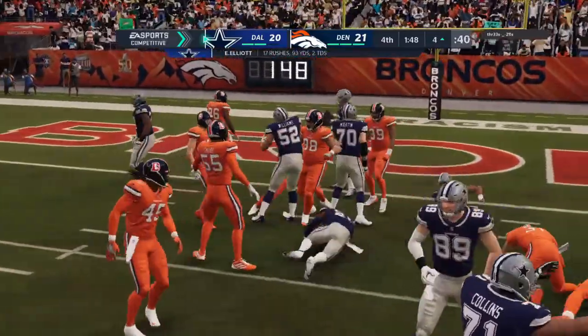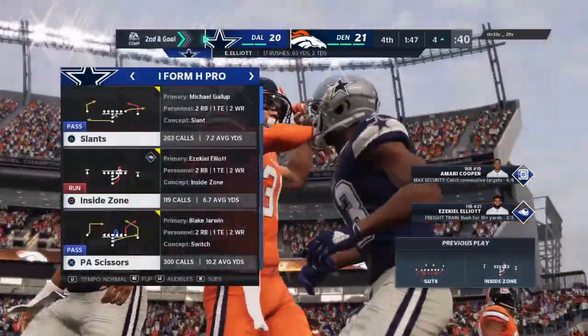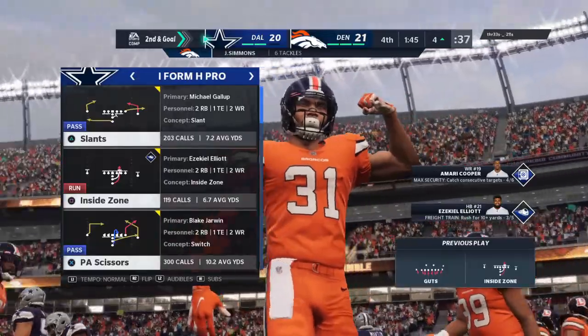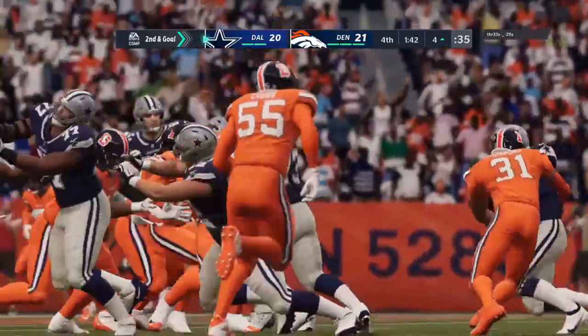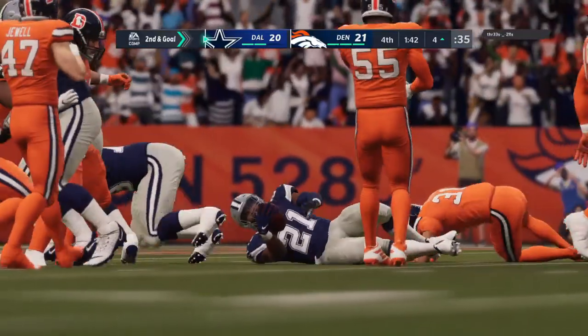This one will wind up with him losing yardage back to the 4-yard line. That sends him 2 yards in the wrong direction and leads to 2nd down. Brings up 2nd and goal at the 4-yard line.